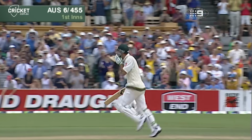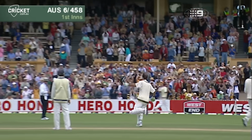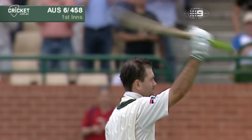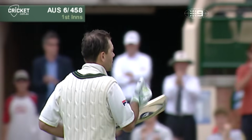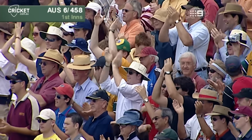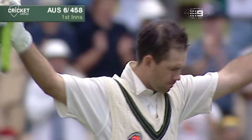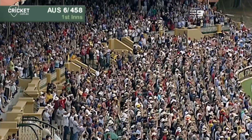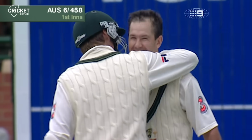He goes for it, and that will do it. Not the most convincing stroke to bring up his 200, but Ricky Ponting won't mind. Superb innings. Dropped on 17. Oh, it seems like a day and a half ago. A kiss for his wife, Rhiannon. She has been a great influence on his career. He races to 201 not out. Well played.